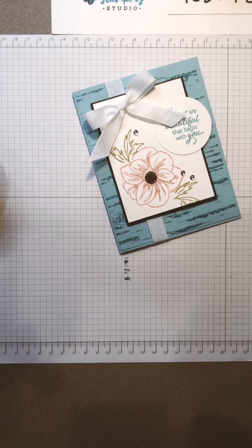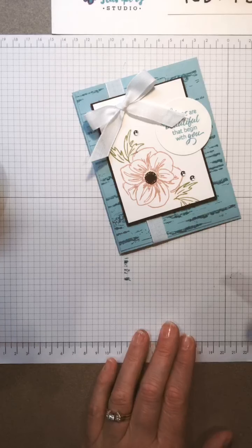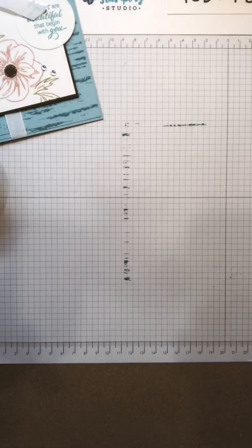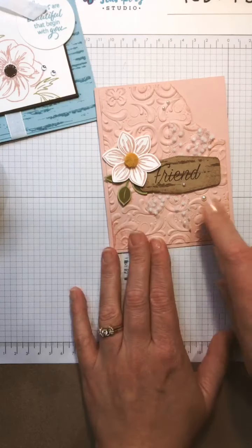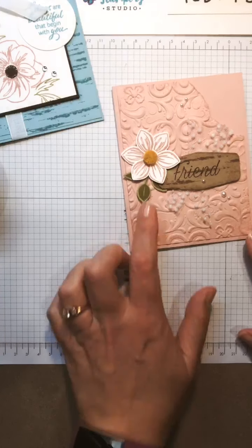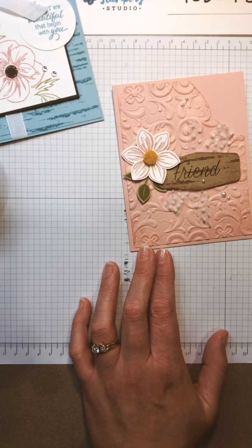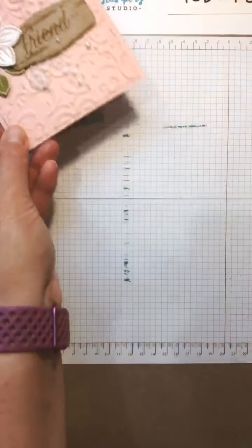I hope you guys like this. Okay, so as promised, I have a few other samples I want to show you. So I made this one using the stamp set. The word friend is from a totally different stamp set, but I did use that flower in the punch that I showed you and made this pretty flower here. This yellow fuzzy center, it's retired. We don't have those anymore, but needless to say, it's a beautiful card.